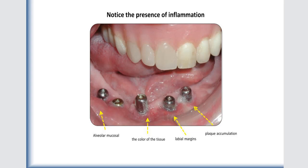Dental implants will build up plaque, biofilm, calculus, and many times even stain, just like natural teeth do. But here I want you to notice the biofilm on these healing caps. Look at the tissue tone. Look at the color of things. I'm going to take this a step further and look at the upper denture and the plaque that's around the upper denture. These are warning signs that this patient is not compliant.